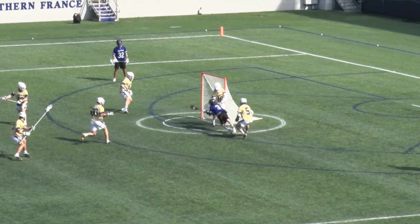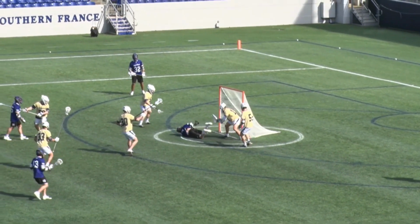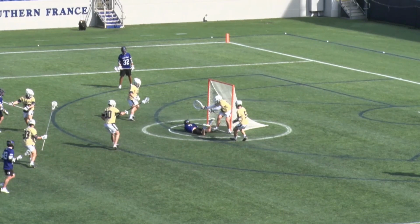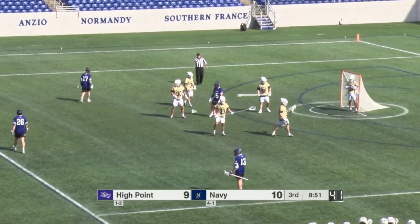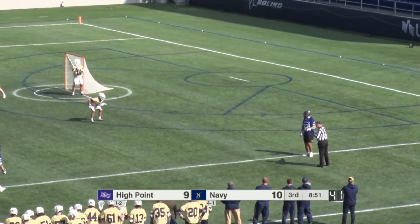It looks like from the angle that's going to be a clear dive. He didn't go in before hitting the goalie, but there also was a little bit of a push on Navy's number 5, Augie Fratt. So I honestly don't know how it's going to be called. I'm interested to see what the refs say. They do wave off the goal, so no goal here. So no goal, but there is a penalty on the mid.